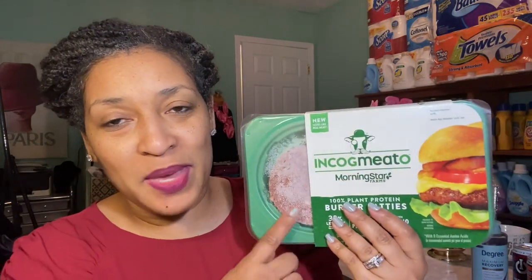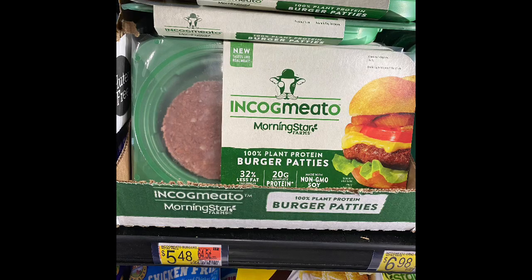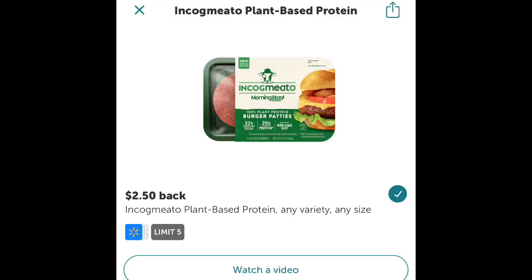Yes. Next product I decided to get, guys, was my husband's Incognito. Okay, got the Incognito because he likes to have these for burgers. This was priced $5.48 in my Walmart. Didn't have a coupon, so I had to pay $5.48 in store. There is a $2.50 Ibotta rebate coming back, making the final cost $2.98 for the Incognito. I season it and make it into a burger, and he likes it. Tastes like a burger to him.